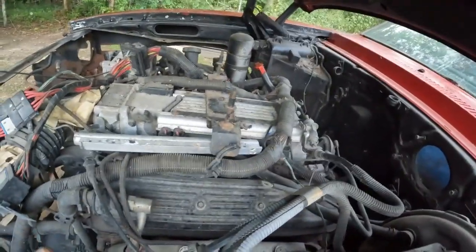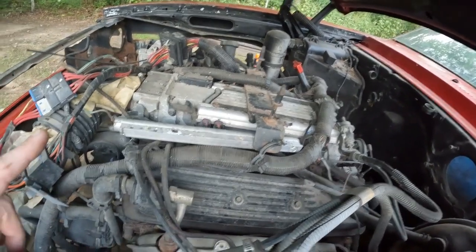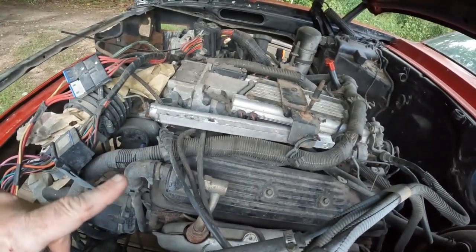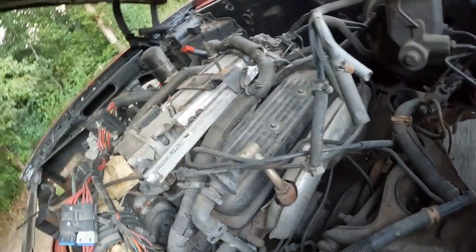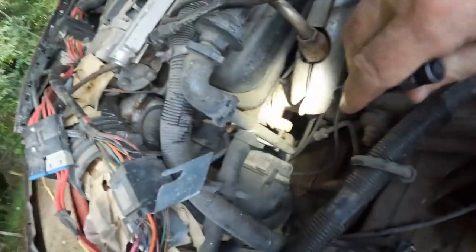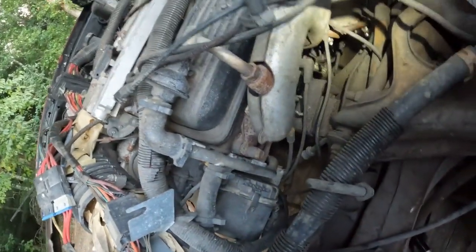I figured out what that aluminium piece I picked up was. It was a fuel rail for one of these cars. Doesn't look like it's the fuel rail for this car, but it is one of the fuel rails. So apparently they've had a couple of these. And I'm trying to look at this thing and see. I am 99% sure those are cast iron heads, so this is probably out of one of the sedans.